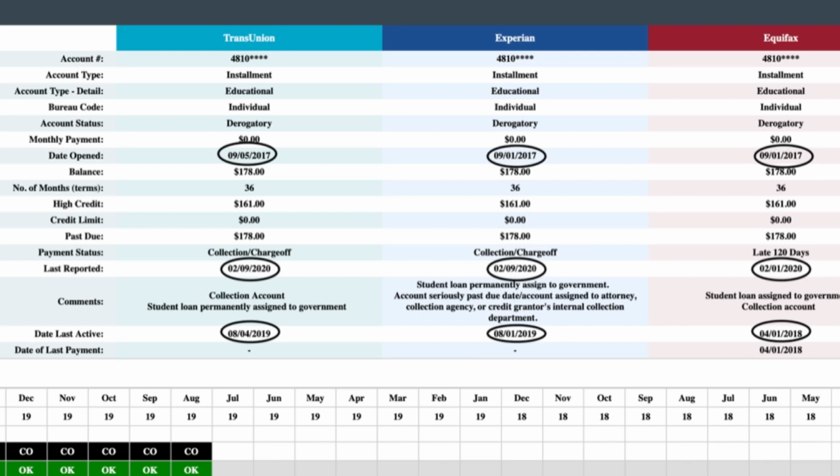You can use all of this as leverage and get things removed off your credit report. Get this account deleted off your credit report. You don't have to dispute everything, but you can dispute the date open, and then the next month, if they don't come off, you can do the last reported. Then you can do the date last active, and then you can do month 1, month 2, month 3, and then you can basically use that information as leverage and get the account deleted. This is how you get things removed off your credit report, step by step. And this is how you leverage the information to get it deleted.